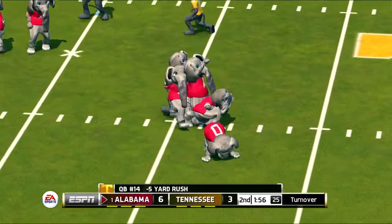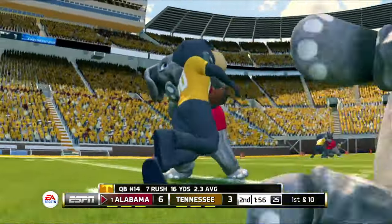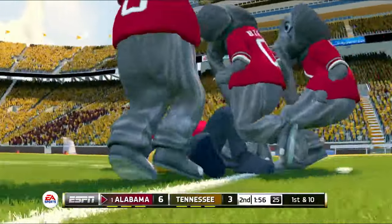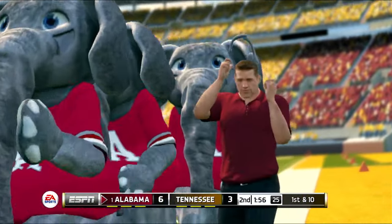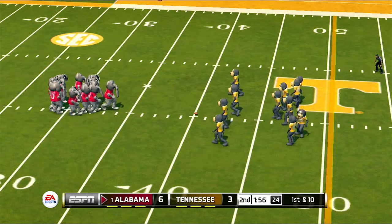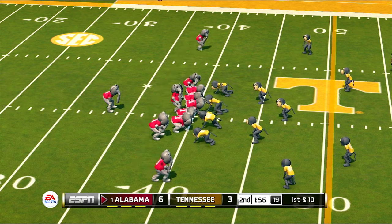Tackled for a loss, and they'll turn it over on downs. Defense stiffens on fourth down, and the ball will change hands. This time, the offense isn't successful on fourth down. The defense had that option play snuffed out from the get-go. In a game that's this close, you can't afford to waste possessions. Alabama is up by three.